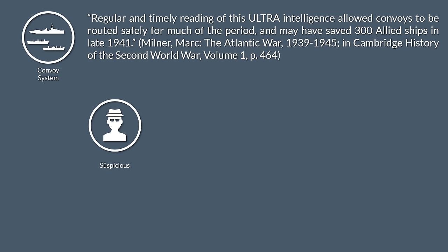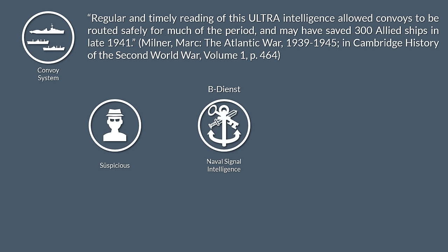One aspect that is rarely mentioned is the tracking of convoys by the Germans with the use of signal intelligence. The German Naval Signal Intelligence Unit, the B-Dienst, often provided crucial data on the size, position and direction of the enemy convoys. This information was crucial for setting up submarines and patrol lines to find and intercept enemy convoys.